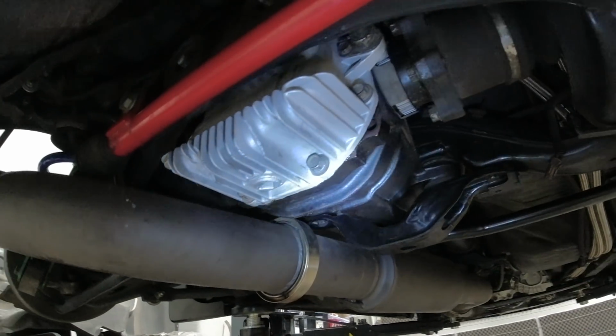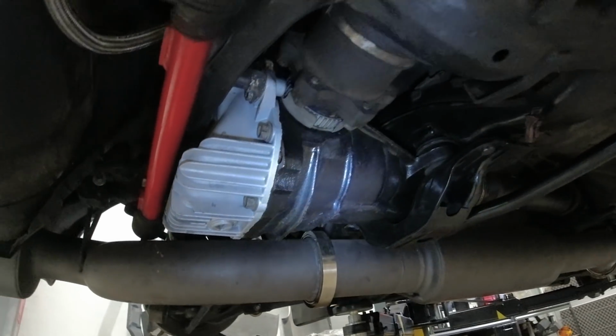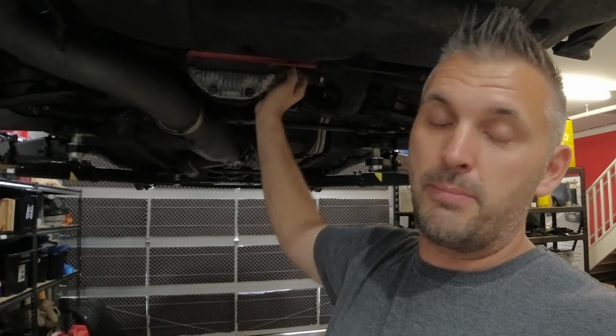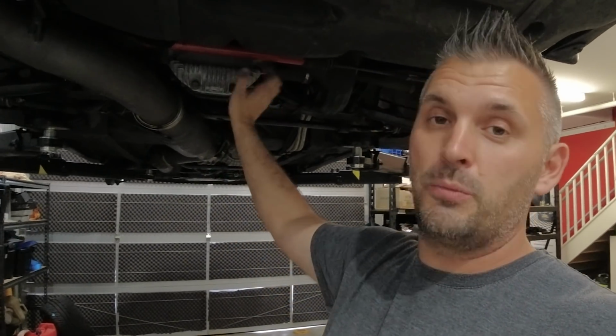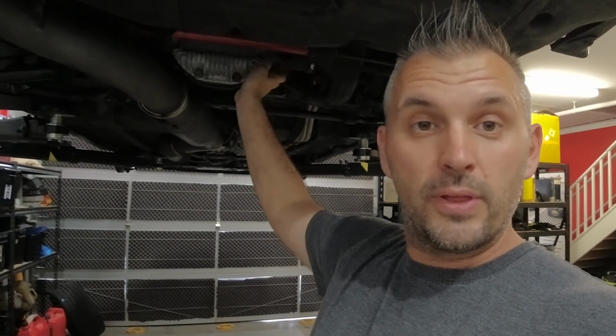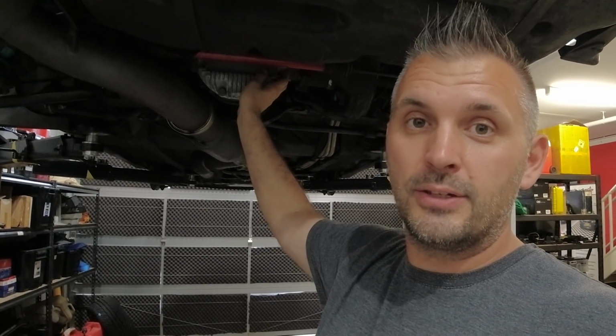So we pulled the diff out, had it refreshed, rebuilt to factory spec, maybe a little bit tighter, because they're a great diff from factory, mechanical LSD in them already. So all we did was rebuild that. Once that was done and the Haltech was done, we put the car on the dyno, and check this out.